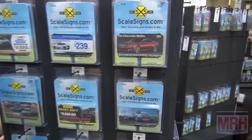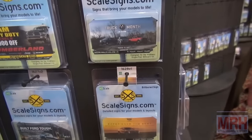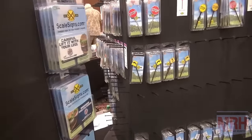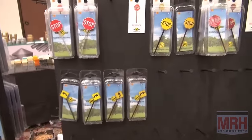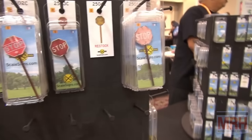I started the company because I had a friend, Kenny Cook, who had a layout in his basement. It was a huge layout, and there were some parts that had some scenery. One night I was looking and thinking, what can make this look better? We like our models looking real. I'm missing some signs.